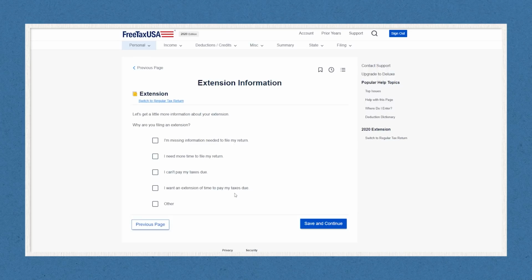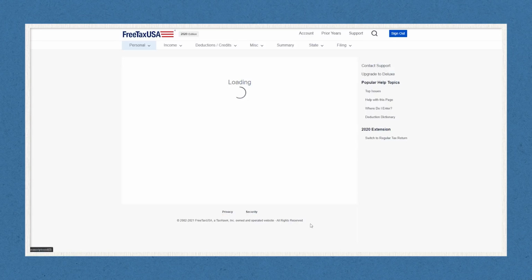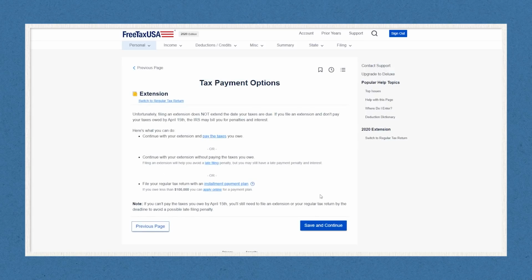If you select one of the options about needing more time to pay your taxes, you'll be able to continue, but not before being notified that, as I've mentioned several times, filing an extension does not grant you more time to pay your tax bill.